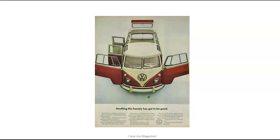And this one is color. Anything this homely has got to be good. Try to buy one of these now, folks. Try to find an old one. This is from, I don't know, late 60s maybe. Volkswagen van. I don't think this is a camper. It's just a wagon, or vanagon, I think they called it. But of course, they made the campers. Try buying a camper in good shape now. See what that'll cost you. Anyway, great advertising. As we're going to talk about print magazine advertising, I thought we should look at one of the best campaigns that ever ran.